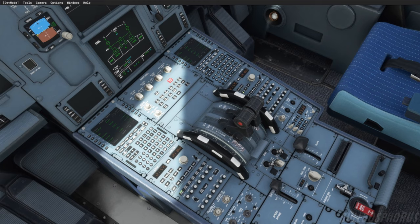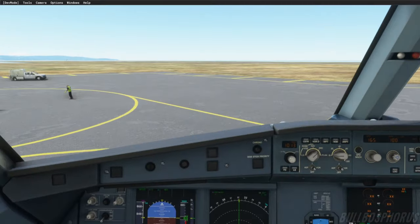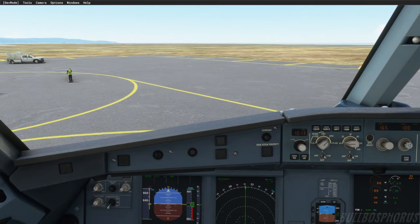Let's use the ignition starter and then start with engine number 2. Before we do that, beacon lights on. Here we go.